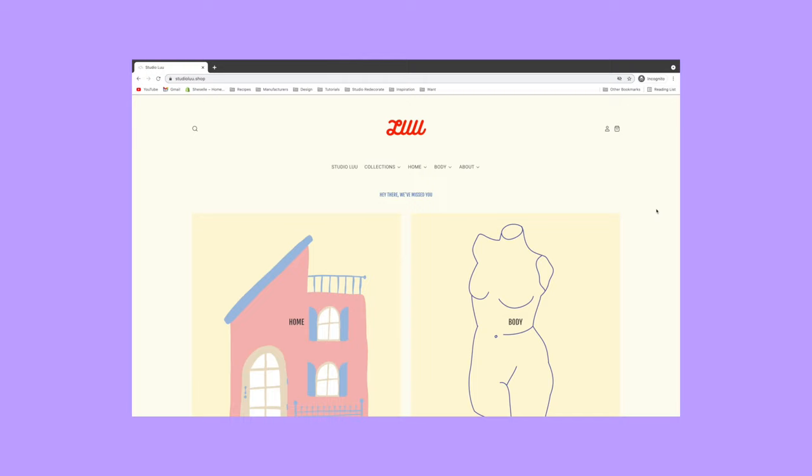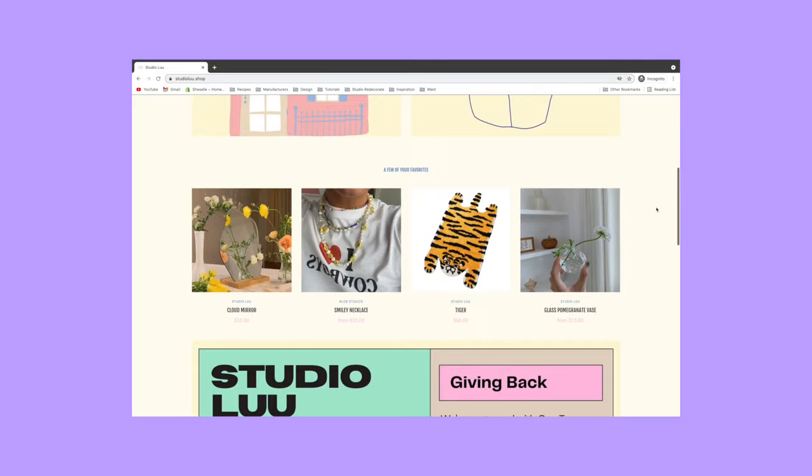Next up, I ordered from Studio Lu, which is a local business in my area. They're based in San Francisco, and they're 100% female-owned, which is always awesome. And yeah, I purchased one of her rugs. I saw it on my recommended on Instagram when I was just scrolling one day, and there was a really, really cute egg rug that I fell in love with, and when I saw it, I could already imagine it in my studio, like under my desk.